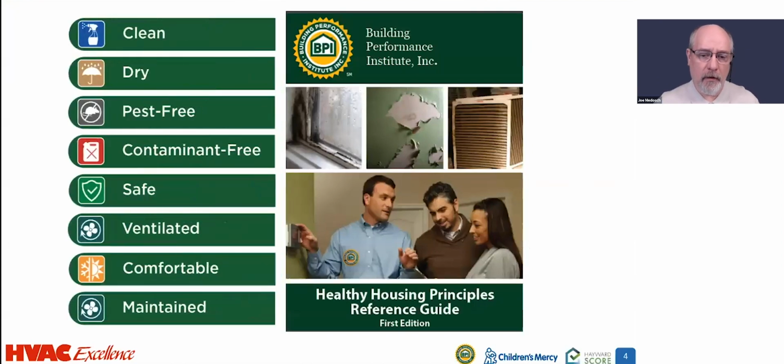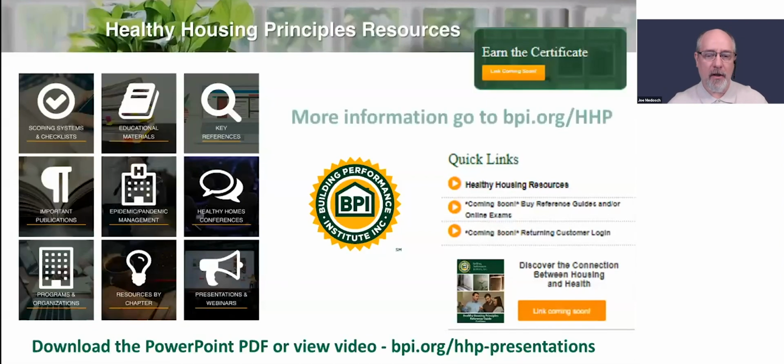So as you may have picked up from the first session, we are focusing on the Healthy Housing Principle Reference Guide. This reference guide is based upon the 8 Keep It principles. Keep it clean, dry, pest-free, contaminant-free, safe, ventilated, comfortable, and maintained. All of these are well vetted throughout the book, a great source of information, and there's an online resource that goes along and complements that.